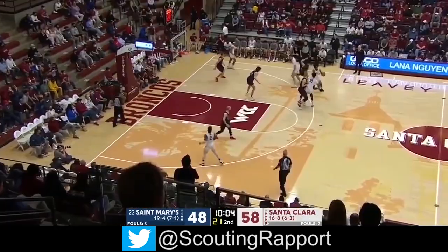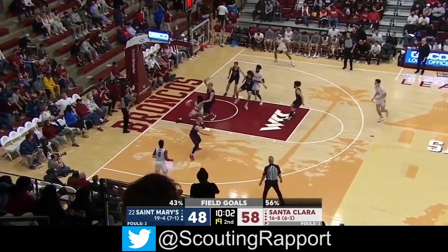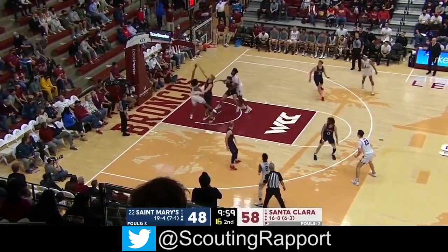While Williams might have a tougher time getting to his spots at the NBA level, he should still be a good scorer around the basket thanks to these skills.